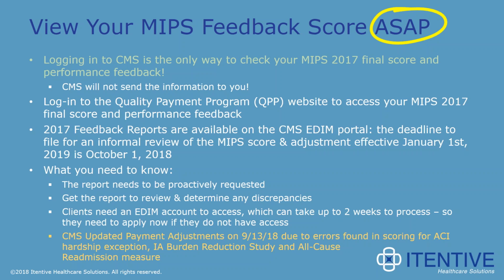So to recap, CMS will not send the information to you. You actually have to log into the Quality Payment Program portal on that website to access your MIPS 2017 final score and see your performance feedback. And that's even for those of you who submitted using the NextGen HQM last year. You have to log into the QPP portal using your CMS credentials.